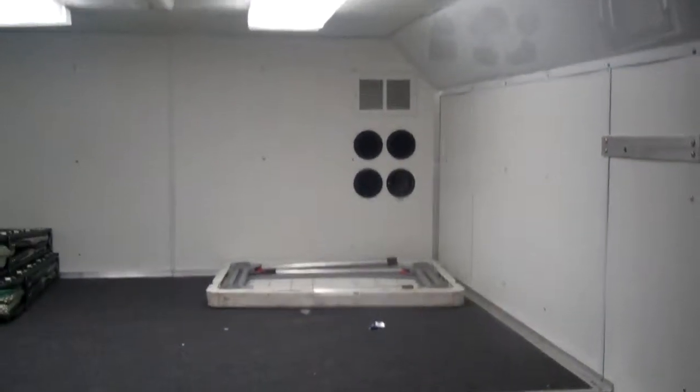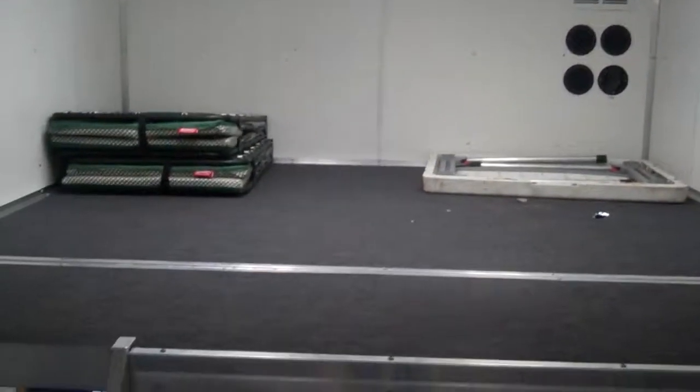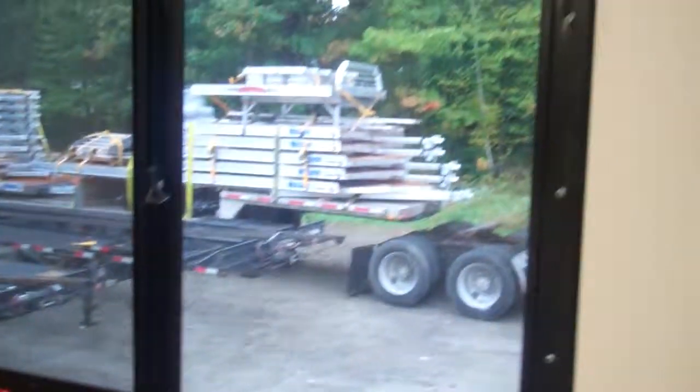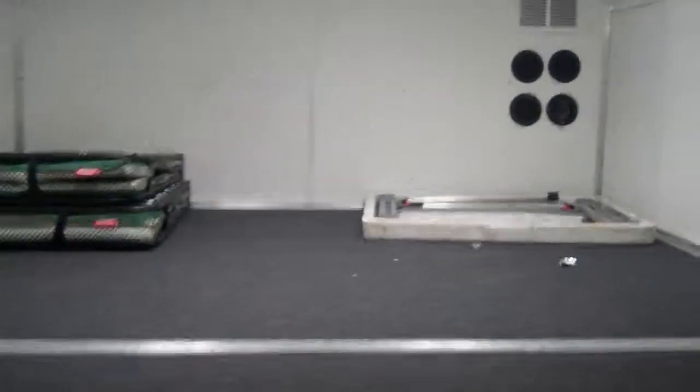sleeping area up in the top, more storage, more cabinets, storage up over the top. A nice trailer.